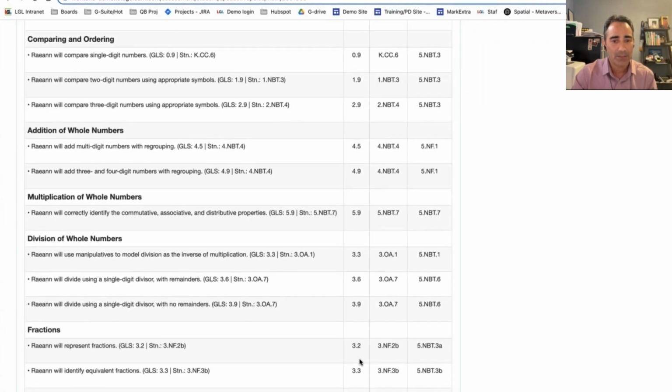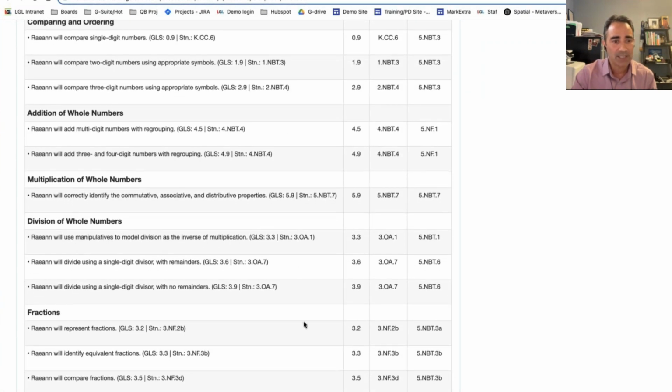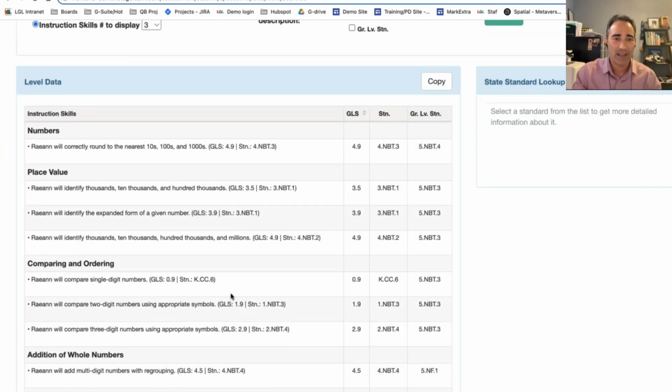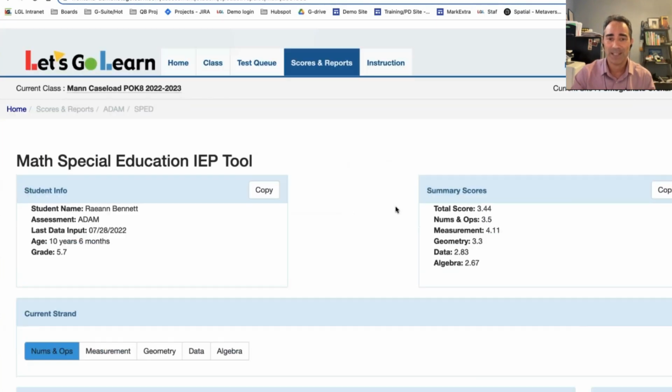And then maybe I'm going to do some division. I'll grab these two skills and we'll do some fractions. That's it. So those are my 8 goals. I'll go ahead and copy this. I'll paste those in my goals. I'll delete the ones I don't want and focus on the ones I want. And now I'm set. This is all based on her data. So this is powerful.